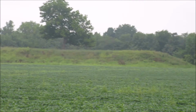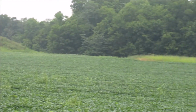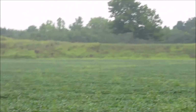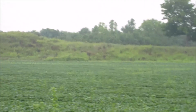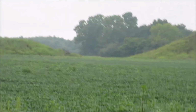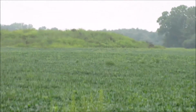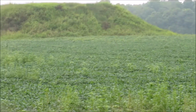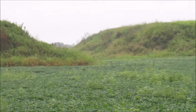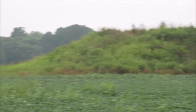I haven't been to these mounds before, but there's one in western Kentucky called Wycliffe Mounds. I've been there before. In fact, I'm going to go back at some point and do a video there. But this used to be, I guess, a Native American village where the Native Americans lived. And they built these mounds to put their structures on. There we go.